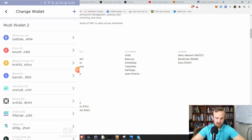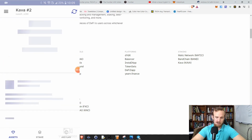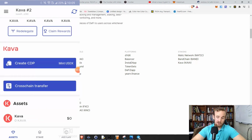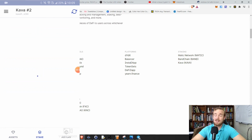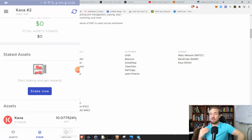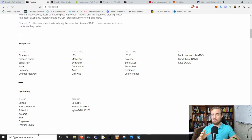So let's just change wallet once more and see what they have going on with Kava, just as an example. So select as primary, and then within the app for Kava, we've got a little bit more functionality. So we can see our assets, we can create a CDP, we can do a cross-chain transfer, and we can stake directly within Frontier. So the thing about Frontier is that at this point, they're primarily working on Ethereum. However, they're going to add all of these other features for all of these other chains as well. So even though it's not 100% where it wants to be yet, it's still got a lot of interesting features. And remember, you can view any wallet without even needing to import it, without needing to send funds to Frontier Wallet itself. So with that being said, that's kind of a general overview of the wallet itself.